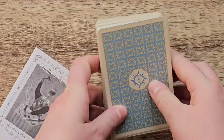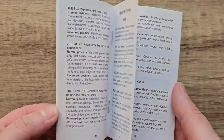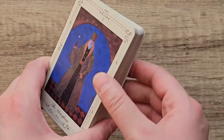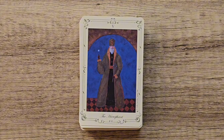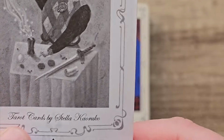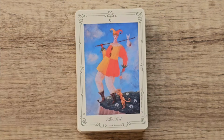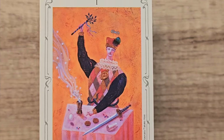That's what the backs look like. Comes with a little white guidebook that's got no edging or anything. I do really like this art style. I think it was a Japanese creator, Stella Karyoku, yeah. Had this one for a while. I think this one's out of print now. I think the artwork is beautiful.